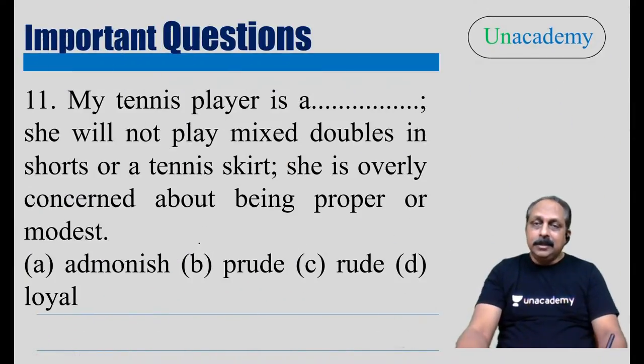Now, these are not easy. Let me caution. First, I will give the instructions. You see a sentence with a blank. Then you have four words. You have to select the right word. And try to use your vocabulary knowledge, grammar knowledge, as well as contextual awareness. All the three are very important.